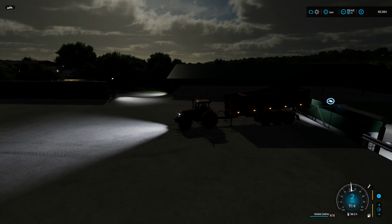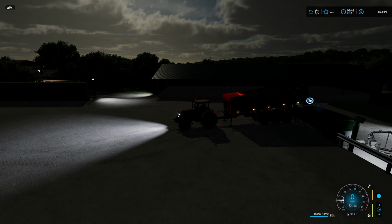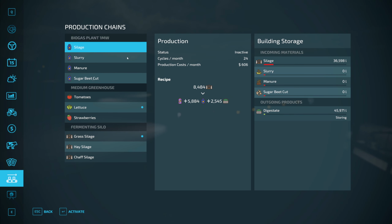Okay, at the BGA, so let's get this backed up and unloaded. And I think I need to reactivate the BGA for silage. There we go. So that is now processing.